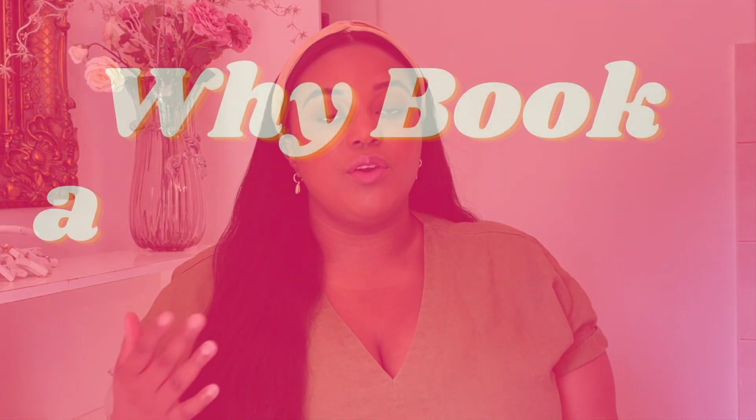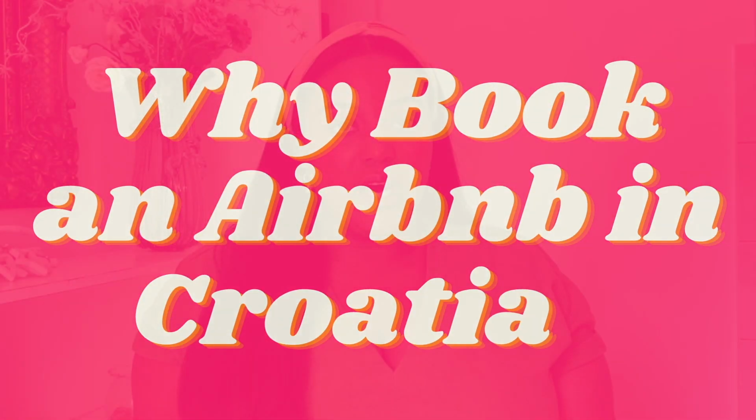So far, I've stayed at 8 different Airbnbs in Croatia, all corners of Croatia. So these tips will help you no matter where you're going. I found some similarities and things you have to look out for when booking an apartment in Croatia. So I know these tips will help. So if you're not convinced already to stay at an apartment rental in Croatia, I have some reasons why you should go forth and just do it.